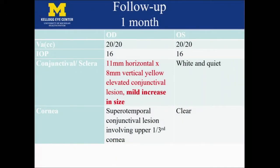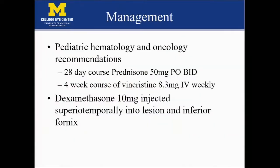So the decision was made to use topical therapy because the vision at this point was good. This was a new onset lesion involving the corneal surface with risk of surgery. After 1 month follow-up, the vision was still good, 20/20. There was perhaps some increase in size of the conjunctival and corneal involvement. The patient was following a pediatric hematologist oncologist, was started on a 28-day course of oral prednisone, as well as a 4-week course of vincristine, which is something that's used routinely for JXG when there is significant systemic involvement. Dexamethasone was also injected into the lesion at this point and into the inferior fornix as a subconjunctival injection.